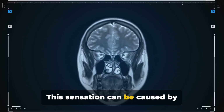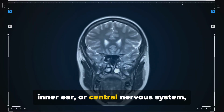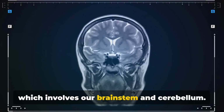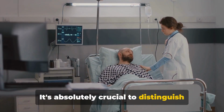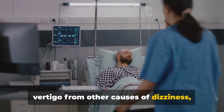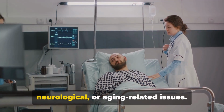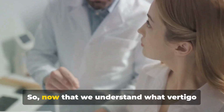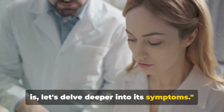This sensation can be caused by stimulation of the peripheral, that's our inner ear, or central nervous system, which involves our brainstem and cerebellum. It's absolutely crucial to distinguish vertigo from other causes of dizziness, such as cardiovascular, psychiatric, neurological, or aging-related issues. So now that we understand what vertigo is, let's delve deeper into its symptoms.